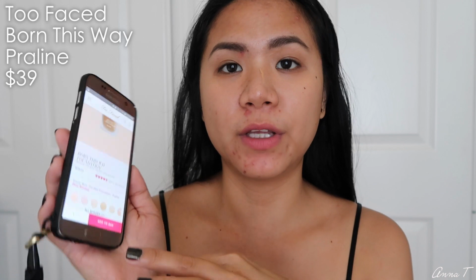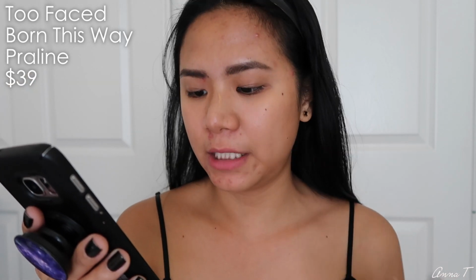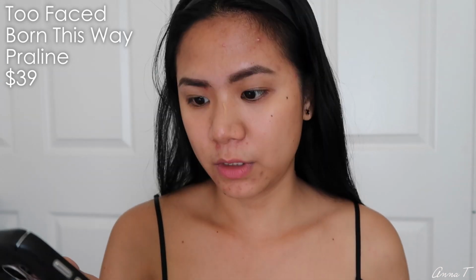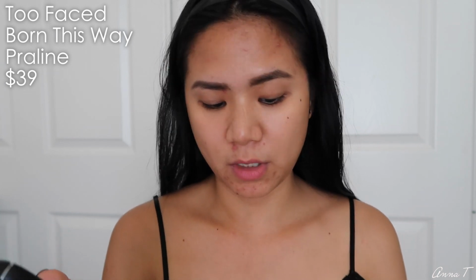This is one of their new shades. Medium to full, undetectable coverage, oil-free, hydrating, long-wearing for 12 hours. Photo-friendly, no flashback. So this foundation claims a lot, and most of them I really like. Sana totoo.